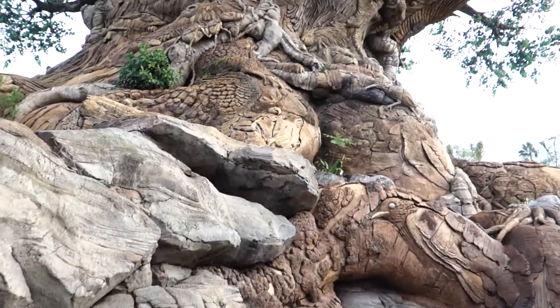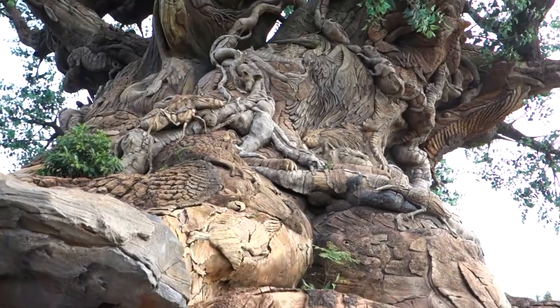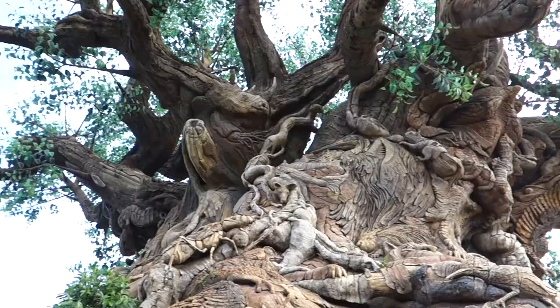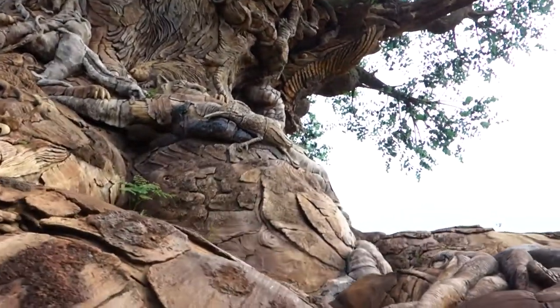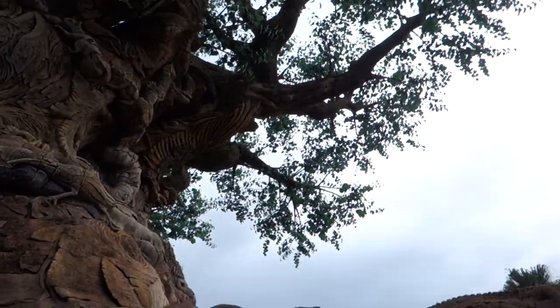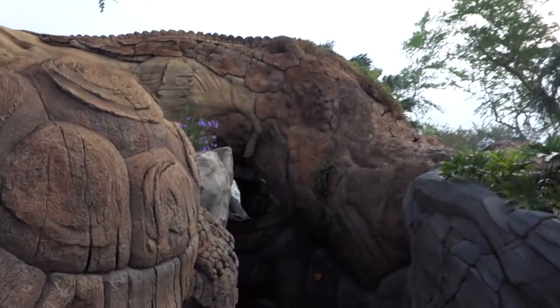Let's get up close and have a look at the Tree of Life and all the intricate carvings of all the animals. Just amazing, really. I think this is an octopus, this one. So we'll walk through here.